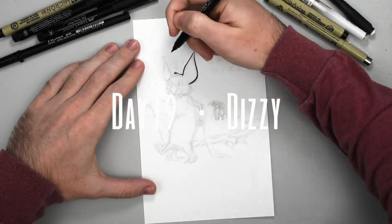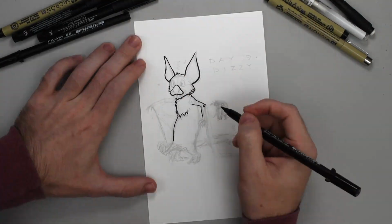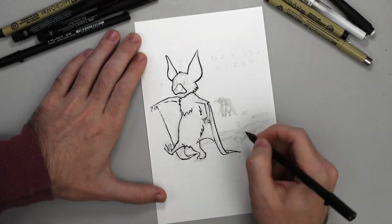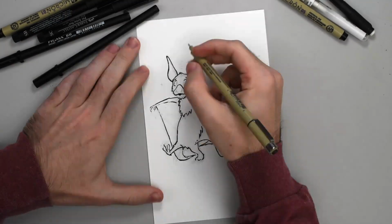Day 19, Dizzy. So this actually was an exact prompt from the 2019 list. I'm not sure what's going on there, but come on, Jake, you gotta be better than that. Anywho, it gave me the chance to come up with a better idea.